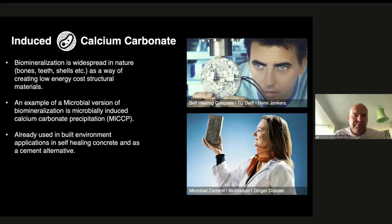And that's a proven method now. In fact, Henk, among others, is starting up companies making cements and concretes in this way. And then the bottom right is a company, bioMASON, led by Ginger Dosier, formerly an architect. I mean, still an architect, as far as I know, but who's created a company making bio-cements as an alternative to concrete, effectively. So her company makes bricks and blocks using this bio-cementation technique, not as a self-healing agent, but actually to create new cementitious material. So using it as a way of binding sand together to create a new cementitious material.